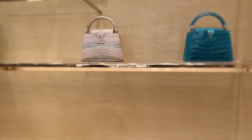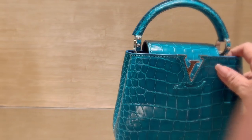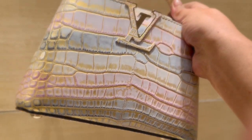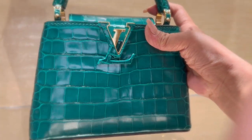And finally, this is where the Capucines are displayed. Oh my gosh, they're all beautiful. These are exotic leather, and I guess they're crocs, but I love this one, the pink with the gray combination. It's so pretty.